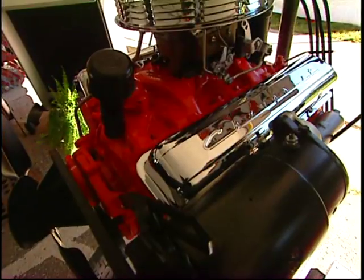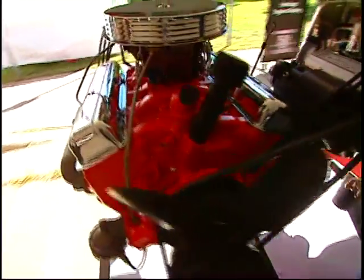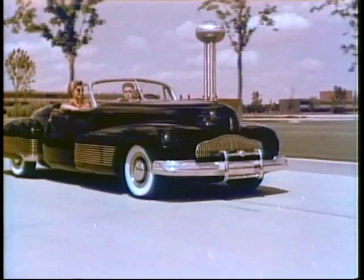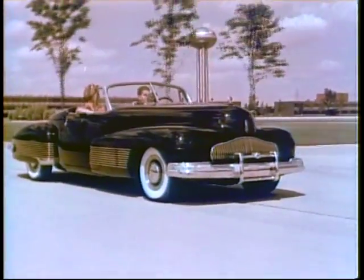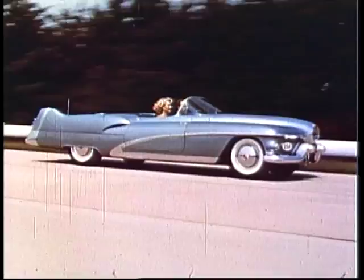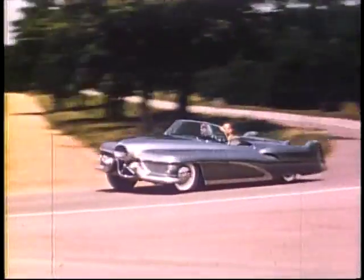Cole knew he had to put this extraordinary engine into an equally revolutionary body. Harley Earl was just the person to design it. Earl was known for his unique, eye-catching designs. By the late 30s, his styling began to dominate the industry. But Earl was always trying to top his last act.